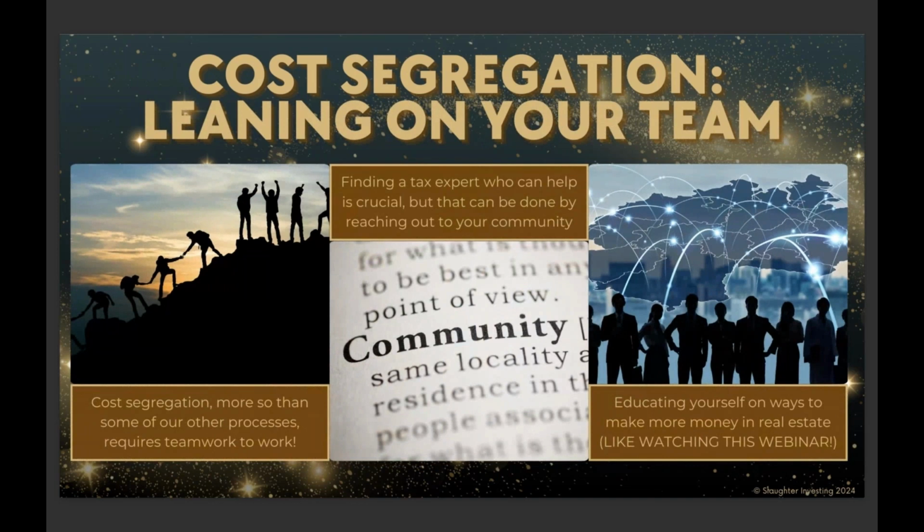It's so much more when we look at cost segregating and the benefits of what you can do in real estate. But it all comes down to what your goal is. One of the mistakes that I see people make is that they say, well, I'm only going to hold this house a year, but then they go cost segregate. You can't do that because there's recapture.